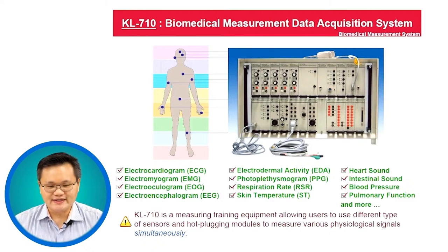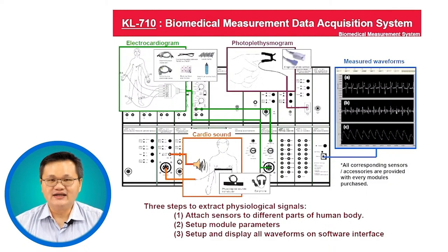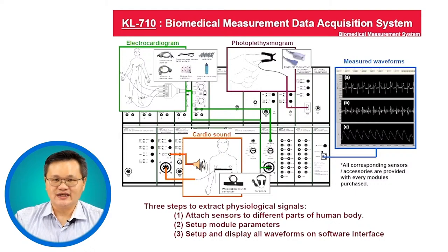From this system, you can easily acquire different signal sources, including ECG, EMG, EOG, etc. These signals can be used hands-on, and students can use this equipment for measuring and analyzing the data so they can understand the characteristics in order to boost their skills in maintaining technical equipment.